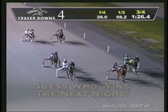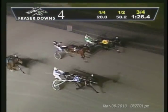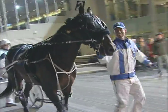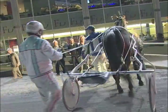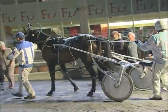Bearing Promises on the inside. Major Indiscretion is coming on, and Bearing Promises, Major Indiscretion will win it. Bearing Promises was second, and it looks like R.S. Merlin faded to third. Jimmy Birkin at 5-2, Major Indiscretion, 156 flat.